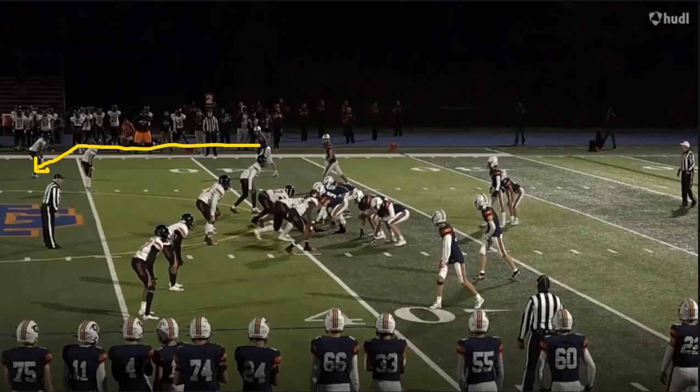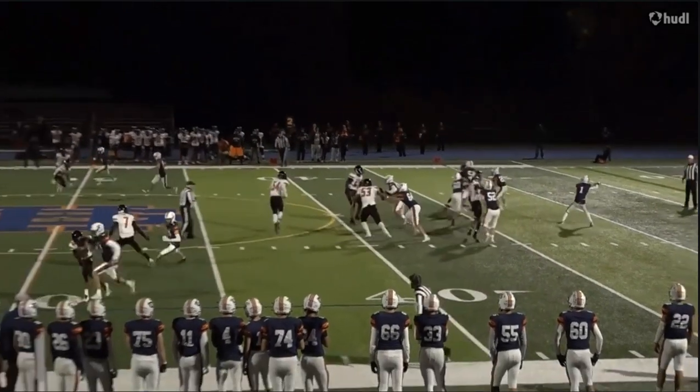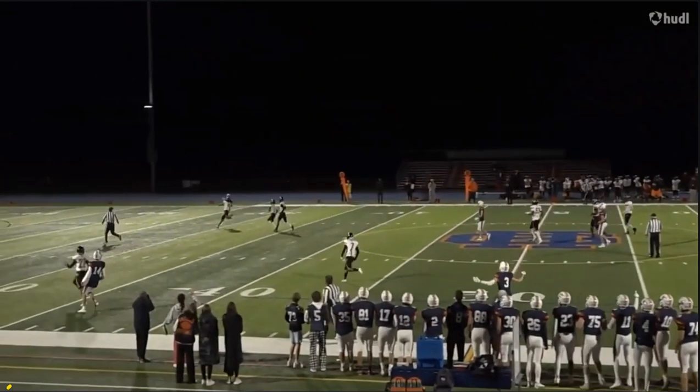Let's go to another play. Again, very similar to what we showed last time. This is a 2-by-2. He's going to be running a post. And again, off coverage, about 6-7 yards of cushion. Man coverage. There is a safety over the middle, but he stays a little shallow. He gets over the top of that safety. And again, you can see him getting behind the defenders, leading to a long reception.